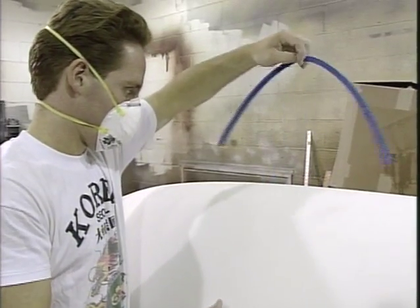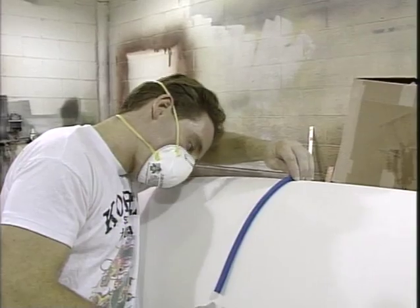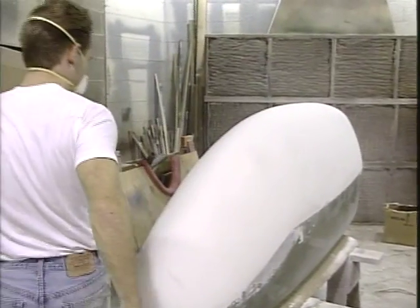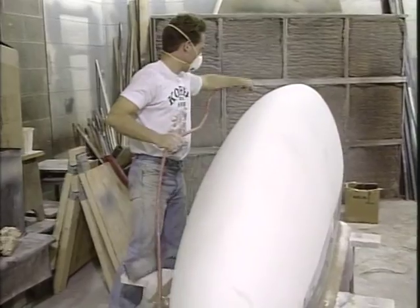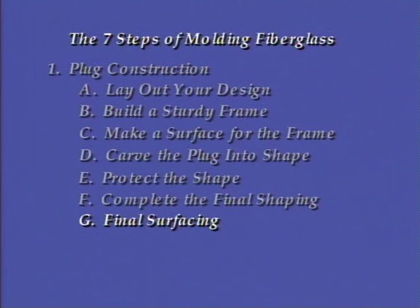I finished covering the plug with regular drywall compound to get the smooth finish and sanded it with 180 grit dry sandpaper. At this point, I blew the remaining dust off the car before checking all the measurements again. I knew that the shape that had been developed would be the final design of the vehicle. After the plug achieves the proper shape, it must be covered with a material which can be sanded and polished to a high gloss finish. This is the final step of building the plug.